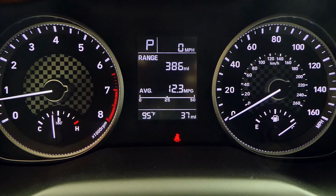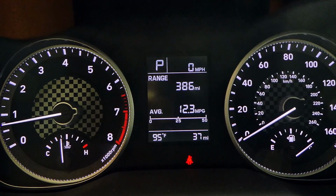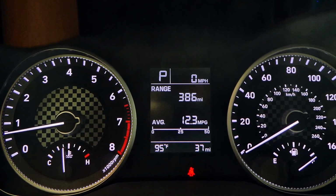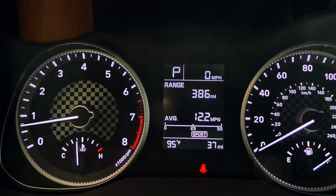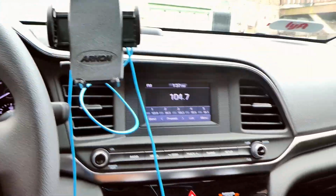This car is brand new, literally brand new. It only has 37 miles on it. There are two different modes: drive mode, which is the regular mode, and sport mode. As you can see right there, sport mode, regular mode. Now, this is the interior of it.